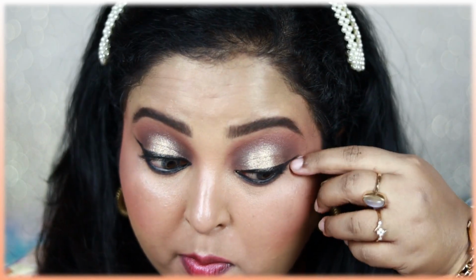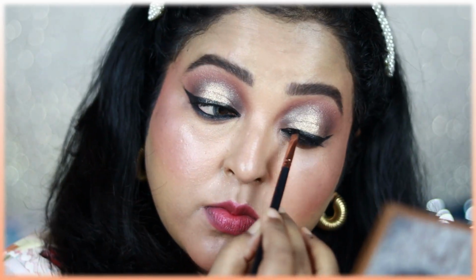You can see I'm doing the same thing on my left eye, and I really like how it actually looks. So you can use your kajal, you can use your liner, whatever you have, but you can still use this gel eyeliner from the palette to create this winged eyeliner.